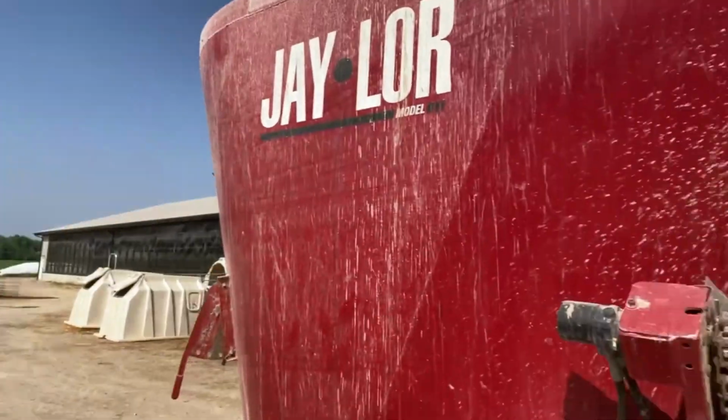So that was about 1,000 or 1,100 pounds of water. Mix it for 3 to 4 minutes and then it's done, ready to feed.